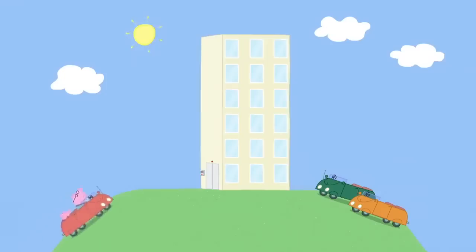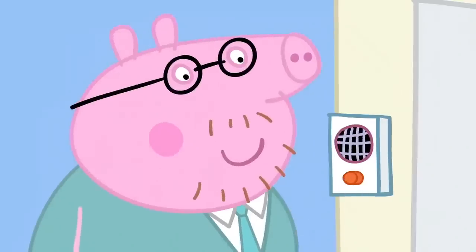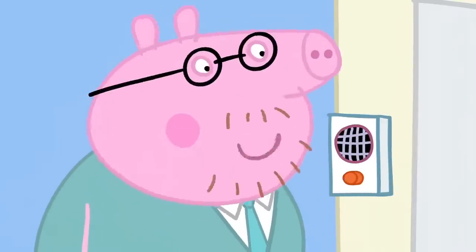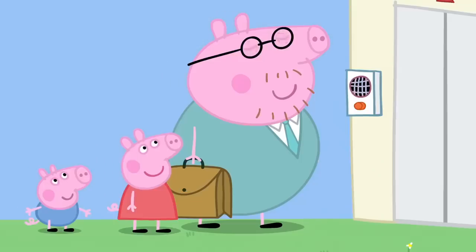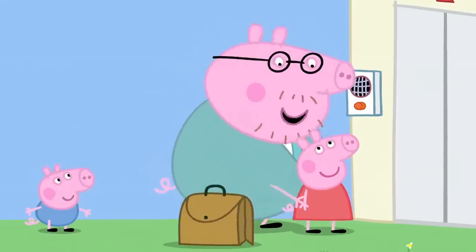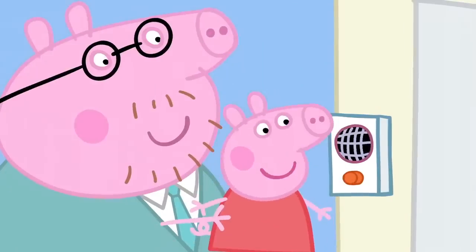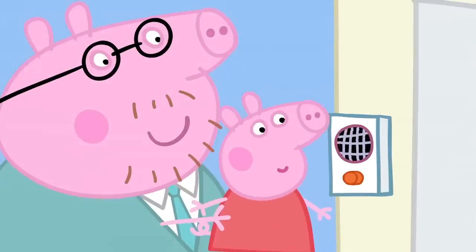This is the building where Daddy Pig works. We're here. Hooray! Yes? Hello, it's Daddy Pig. Hello, Daddy. Daddy Pig. Can I press the button too? Of course, Peppa. Yes? It's me. Oh, hello, me. Come in.